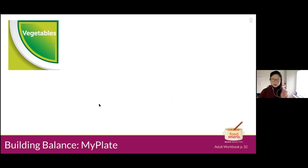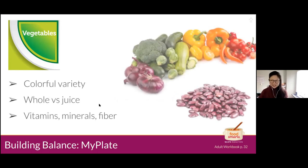All right, same thing with vegetables, very rich in vitamins and minerals. And each color also gives our body something different. For example, broccoli and other dark green vegetables, very high in calcium. But orange vegetables like sweet potatoes, very high in vitamin A, which supports our eye health. So lots of value from eating different colors.